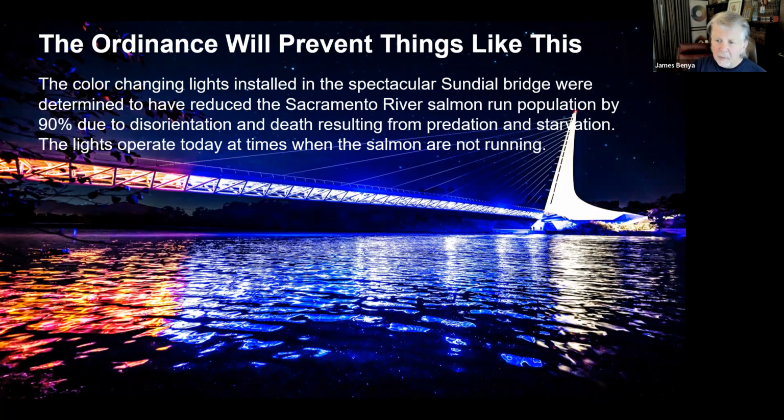Within a very short period of time, within a year or two, there began to be a significant reduction in the salmon run of the Sacramento River. It was finally determined that disorientation and death resulting from predation and starvation was due to the lights. So the lights are no longer turned on when the salmon are running. They're very careful about it now.